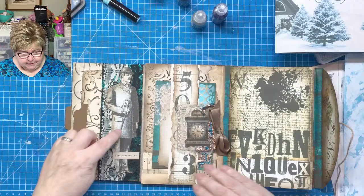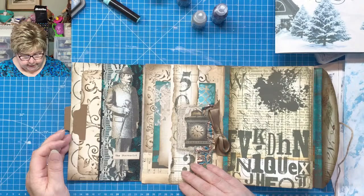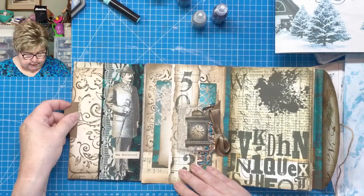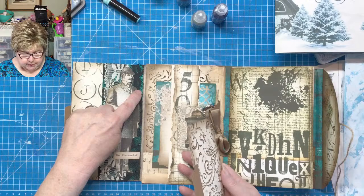And here he is, a very upright looking gentleman, a dapper Victorian guy with his monocle and his bowler hat, walking cane. Yeah, he looks just the job. And then we've got a journaling card in behind him, more of this design paper there. And the side pocket that he's on is actually some teal green, very, very shiny non-woven fabric.